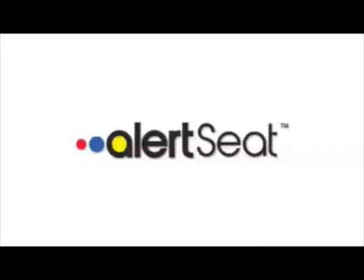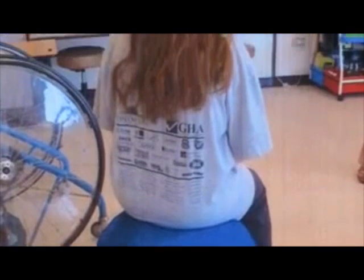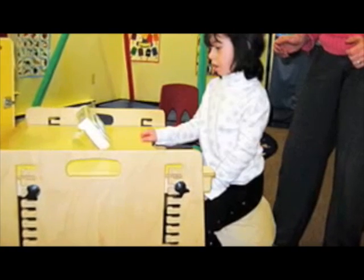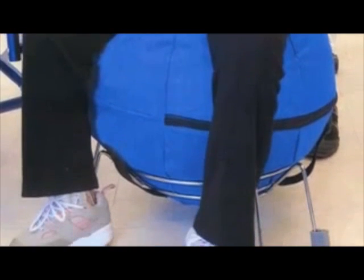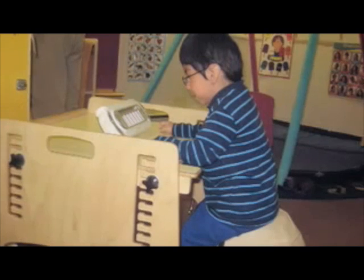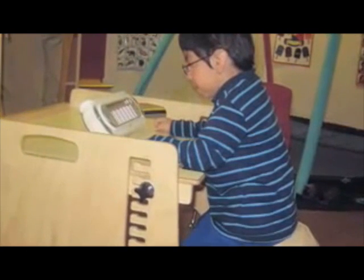It's called the Alertseat. The Alertseat has been shown to help developmentally delayed children improve their time on task, and reports from special education teachers and physical and occupational therapists cite many benefits for Alertseat users in their care. As the teacher of an exceptional 12-year-old observed, Alertseat helped the student to calm down when he was tense. It also gave him time to take a break and bounce for sensory activity.